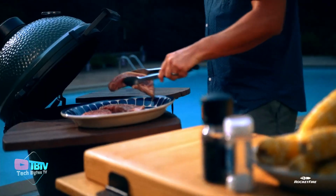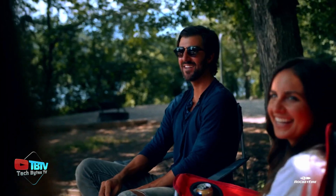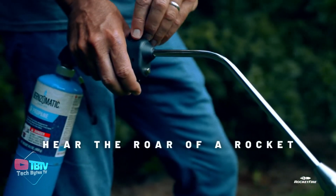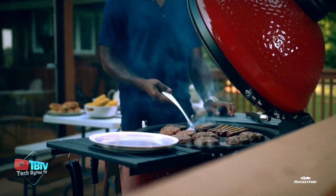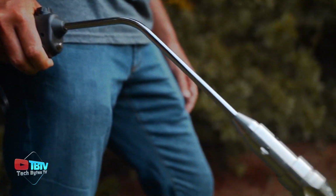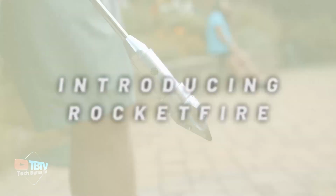Imagine a crane tip that ignites the gas instantly, bringing your barbecue to perfection in seconds. Not only that, but its efficient design ensures that your grill is ready to cook in an instant. Since its successful funding on Kickstarter, RocketFire has evolved and now has its own factory. Available for just $145, it offers an effective and quick way to prepare charcoal. If you're looking for speed and power for your grilling sessions, RocketFire is the ideal tool.